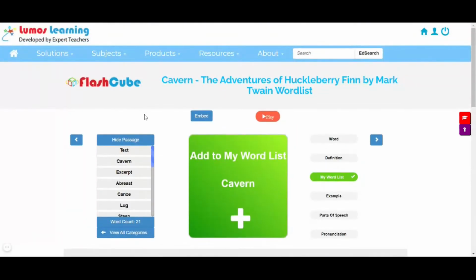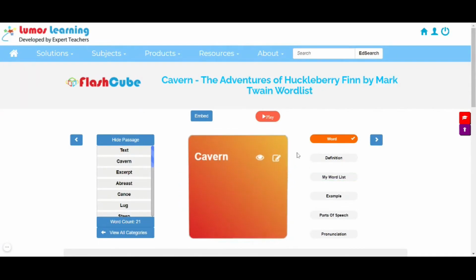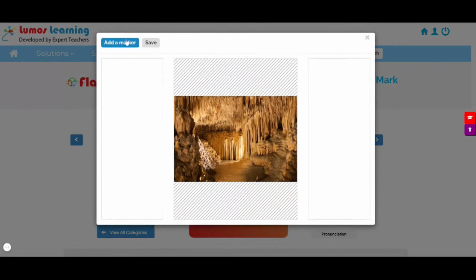Last but not least, I want to show you how you can actually add a photo to the word so that it's easier when you want to revisit it. You can also add notes and save the photo so it's always there. As you can see, it's fun, super easy, and a wonderful way to learn new words, and there are thousands of resources available on the platform.